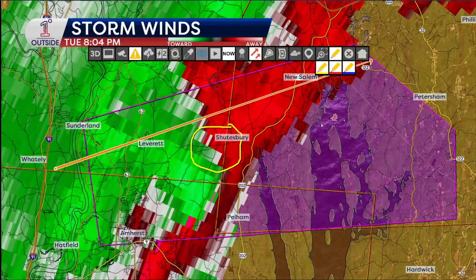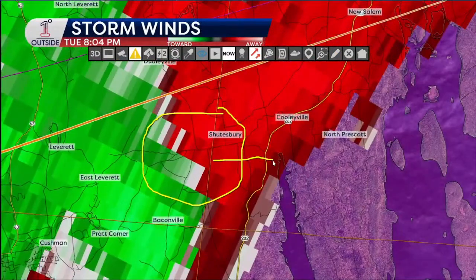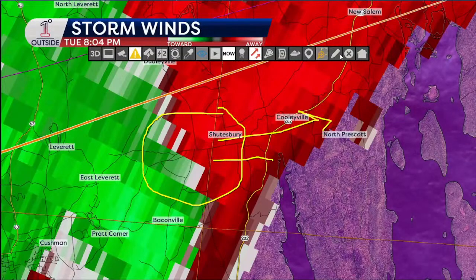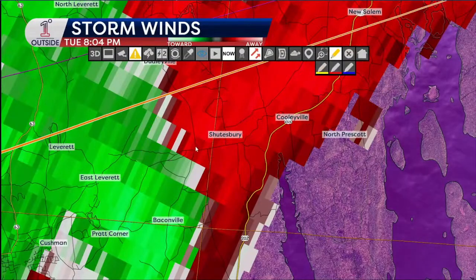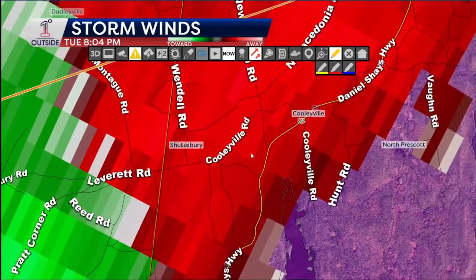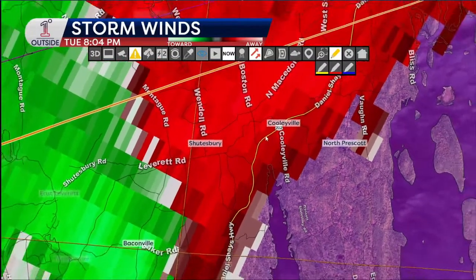One of the things I can do here for you is zoom in a little bit more and give you a better feel for exactly where it is. This is the area. It's moving off to the east-northeast toward Cooleyville and North Prescott. So this is going to be the area we'd be most concerned about here. If I zoom in a little bit more, there's Leverett Road. Leverett Road comes out and runs into 202, so 202 is the next area. You should be down in the basement here if you are under this tornado warning.